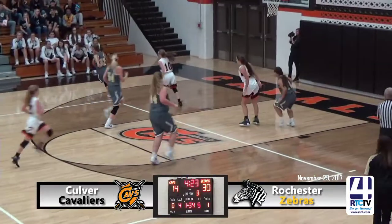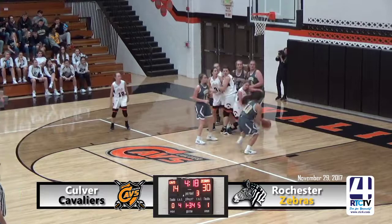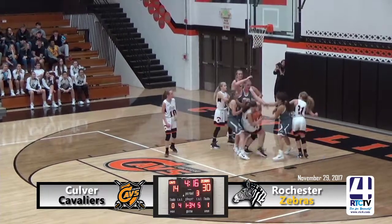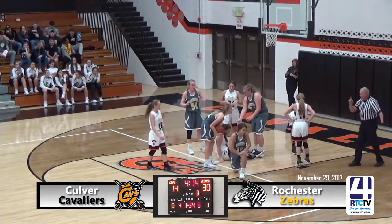Rough. Now we'll pull it out, wait for the rest of it to get down the floor. Feeds inside to Dahlquist. Her jumper no good. Weathers putback on the way is partially blocked, and the rebound to Kruger. She's going to travel, and it's going to stay with Rochester.